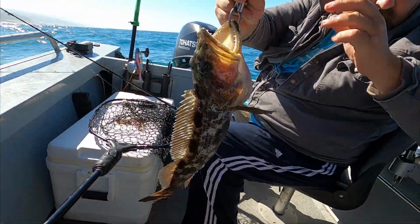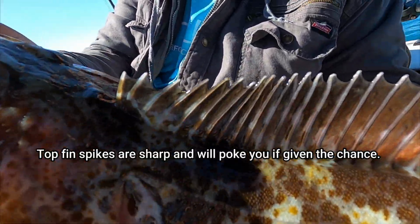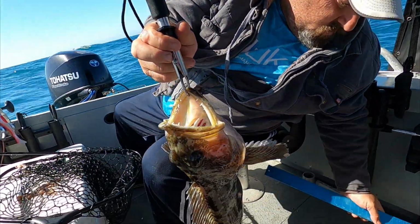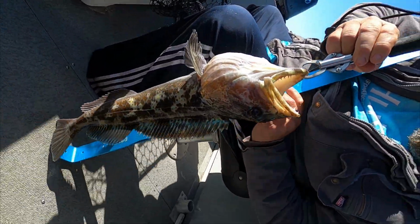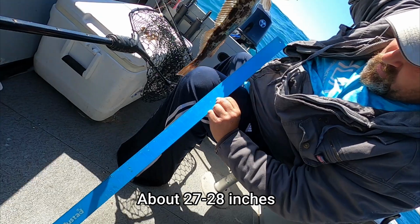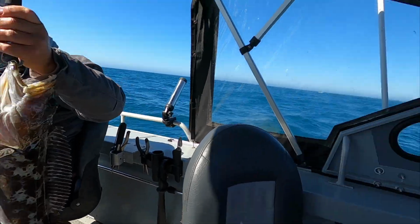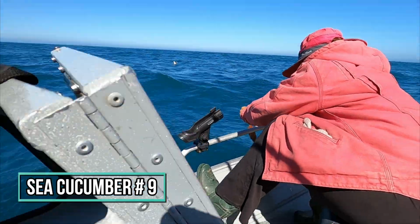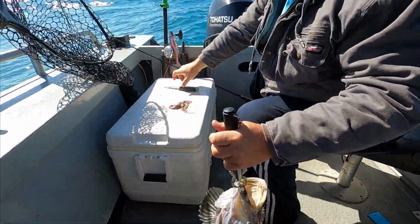All right, let's see what this one is. You can see his spikes on his top fin there. And be careful of those. Very spiky. So what do we have for length here? My guess is right around 27, 28 inches. I got another sea cucumber. Another sea cucumber. She's decided to sea cucumber fish today. Move that out of the way.